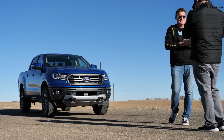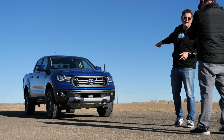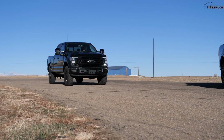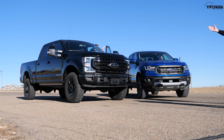One of the questions we get a lot in the comments section is, why do we drag race trucks? Well, today we're going to answer that question, and for me, it's simple. That's because they're fun to drag race, and today I've brought that. Yep, it's a Ford Ranger. It's got a turbocharged engine, and Andre said he's bringing something that's bigger. Yeah, figures. He's like a kid with a new toy with that Super Duty Tremor.